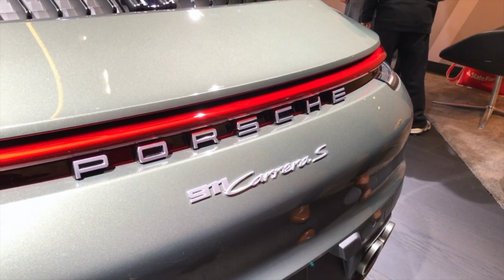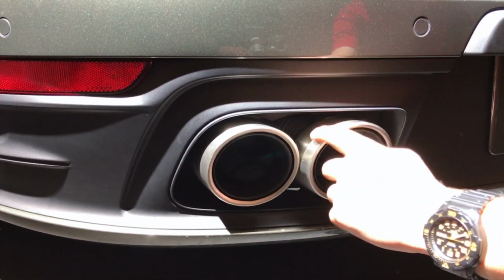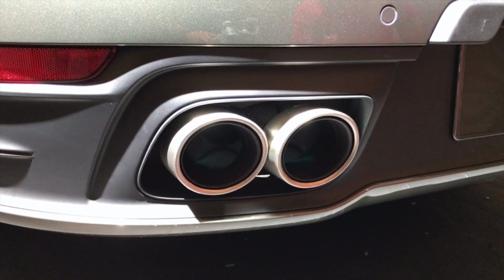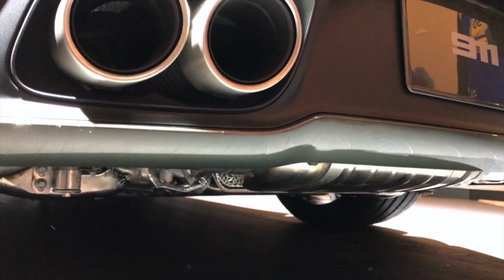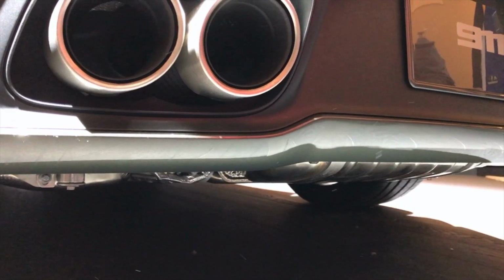And then as far as the exhaust, you can get the 2 pipes or you can get the 4-pipe setup, which is the sports exhaust in this one, which I love. This one's a titanium exhaust as well. It's around a $2,000 option with the Sport Chrono package. The diffuser, there's no blades anymore. I'm not sure of the design behind that, but there will probably be different variants of the diffuser on 911 Turbo models and so forth. And so that's what's been changed on the new 911.